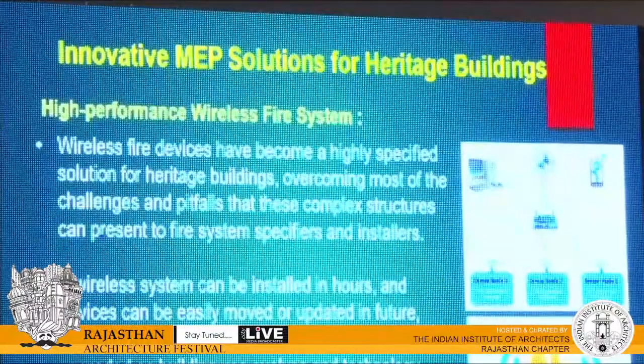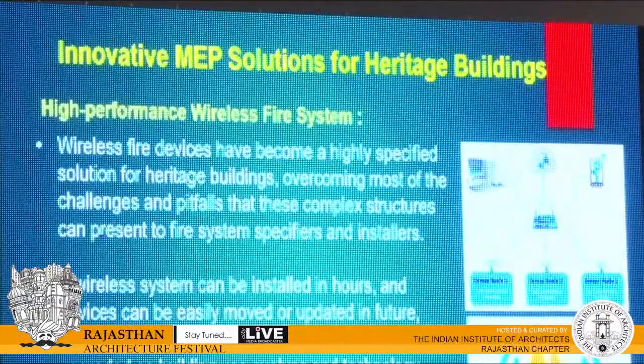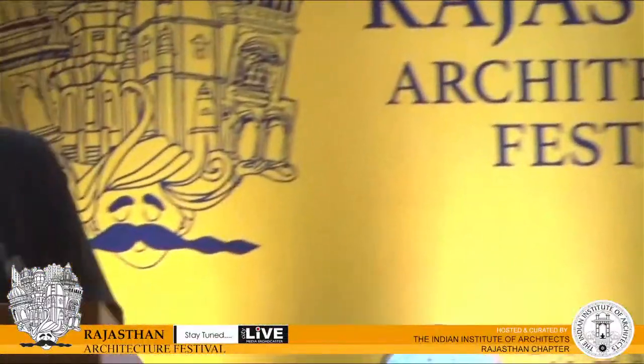On the fire side, wireless fire devices have become a highly specified solution for heritage buildings, overcoming most of the challenges and pitfalls that these complex structures can present to fire system specifiers and installers. A wireless system can be installed in hours and devices can be easily moved or updated in future, allowing the system to be expanded, modified or upgraded as building use evolves and technology develops.